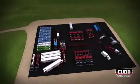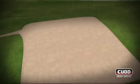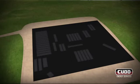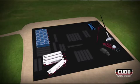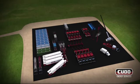Prior to any equipment arriving on location, Cudd's field representative performs a detailed site evaluation. Containment barriers and berms are constructed to preserve and protect the environment. This assessment ensures the safe and optimal setup of the water storage, proppant storage, coiled tubing, wireline, and pressure pumping equipment used for the completion process.